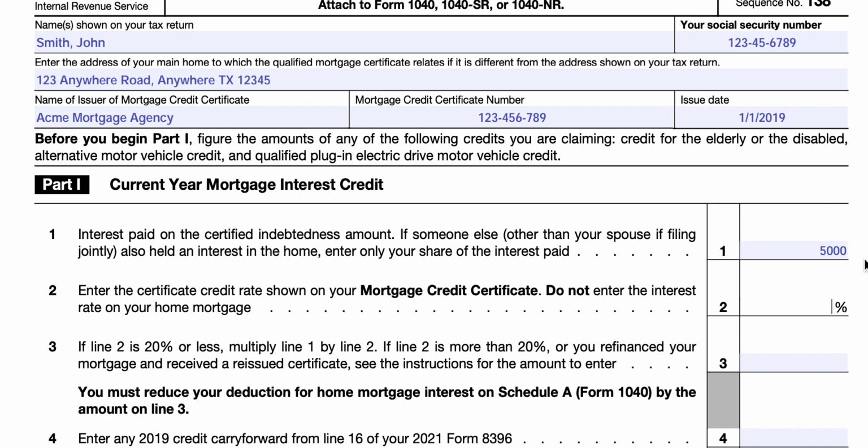For line 2, you're going to enter the credit certificate rate that's shown on your credit certificate. This is not your mortgage rate, and this is normally going to be a number between 10% and 50%. Actually, the form instructions specifically state do not enter a number less than 10%, and do not enter a number greater than 50%. So we'll just say that this is 20%.